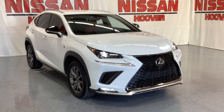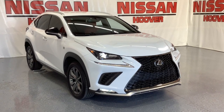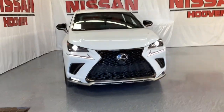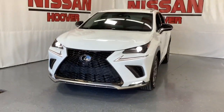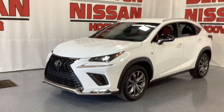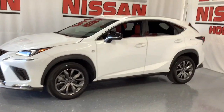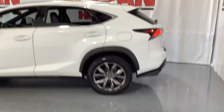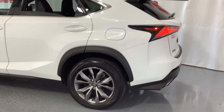Looking for your dream car? It could be the 2019 Lexus NX. This vehicle is an outstanding buy with fewer than 30,000 miles on the odometer. Take a tour of this luxurious and versatile Lexus NX, the premium SUV that brings effortless performance, premium amenities, and modern style to every adventure.